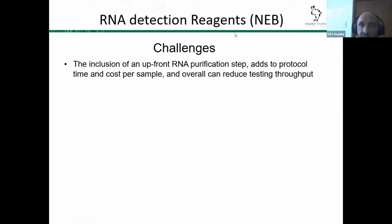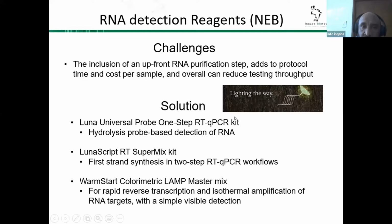So from this, we can offer RNA detection reagents from New England Biolabs. I'm going to show you 3 solutions that we have. The first one is the Luna Universal Probe One-Step RT-qPCR Kit. This is hydrolysis probe-based detection of RNA. So you can use it in combination with our primers and probes to do multiplex reactions. And you can use the RNA directly with it because it's a one-step RT-qPCR kit. This takes less than 2 hours to do the assay, and it's been validated using different targets of SARS-CoV-2, and also by multiplexing different probes as well, so it works very well.